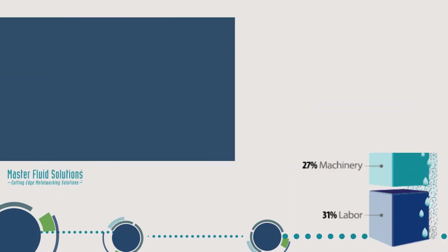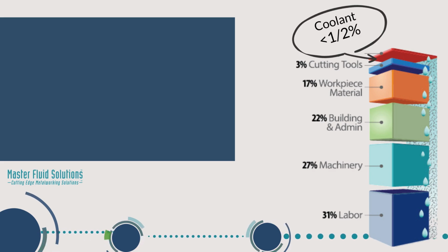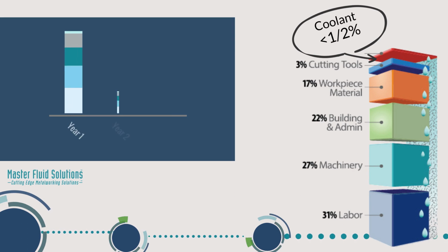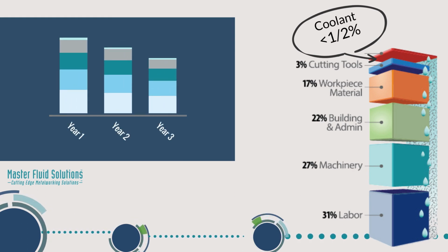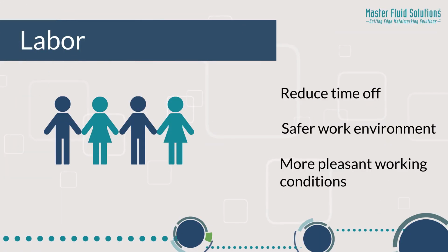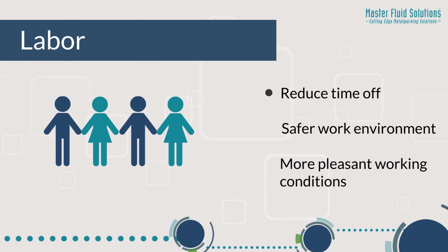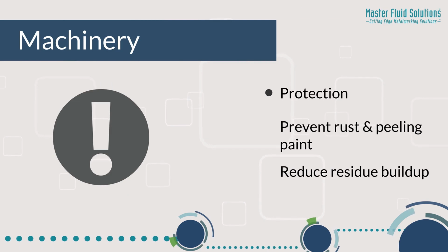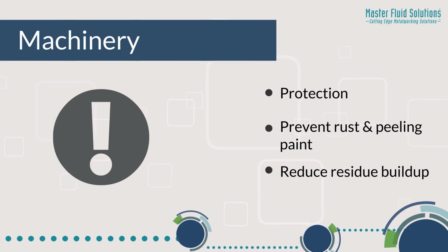While coolant is generally less than 0.5% of the overall cost of operations, it affects everything within a shop. Getting this piece right can reduce costs associated with labor, machinery, building and administration, workpiece materials, and cutting tools. The right coolant can help reduce time off due to dermatitis complaints, while also creating a safer, more pleasant work environment. The right coolant protects your machine tool by preventing rust and peeling paint, and by reducing residues.